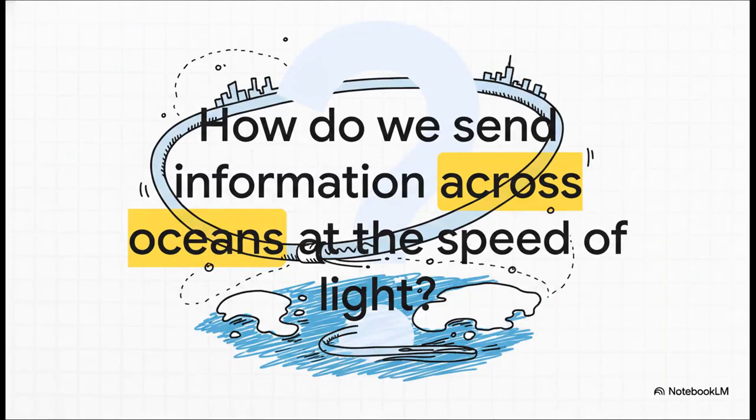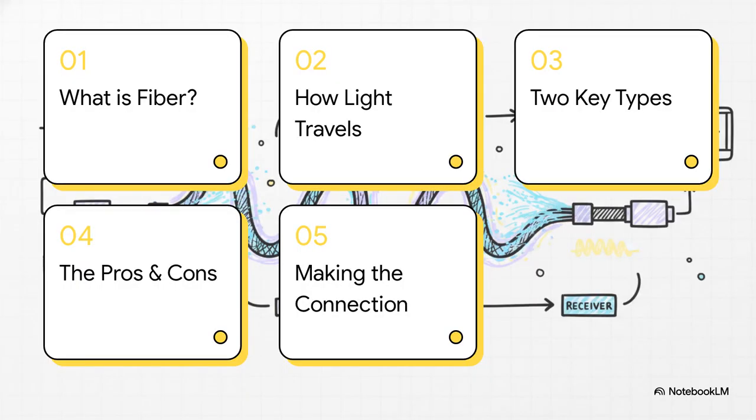All right, let's just jump right in with the big question, the one that started it all. How in the world do we send information across cities, across countries, and even across entire oceans at the speed of light? The answer is hiding inside a special kind of cable that has become the absolute backbone of modern communication.